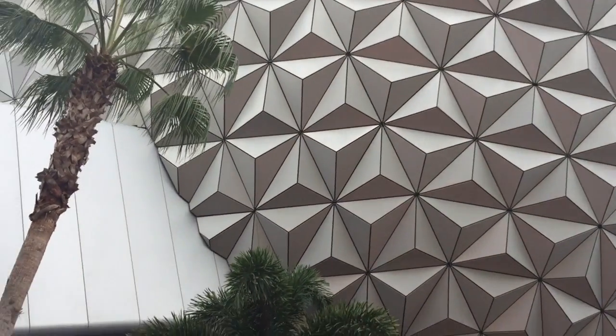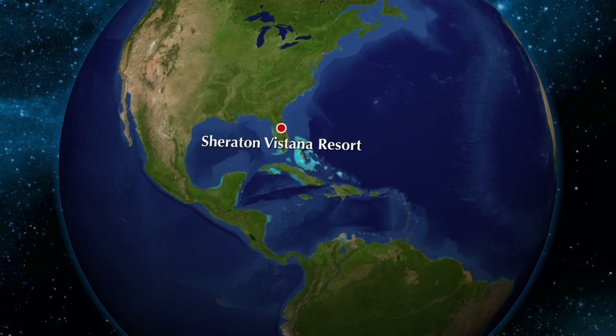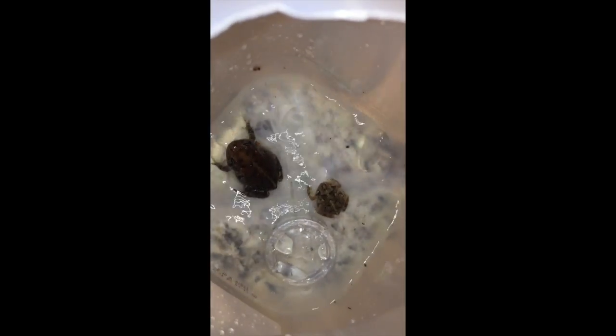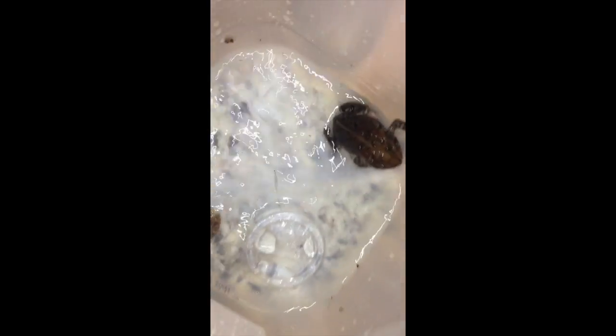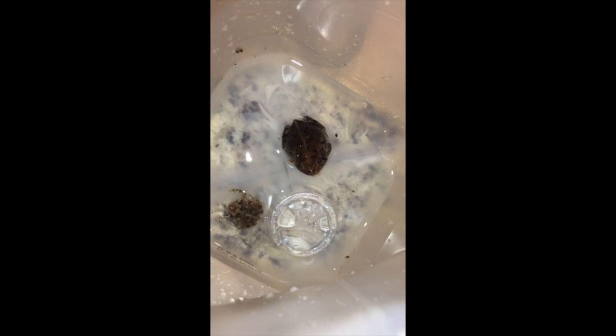So now we are leaving Epcot. So let's return to the hotel. Alright guys, so we just got more frogs, and look, yesterday we got a medium-sized and a small-sized. Today is the exact opposite, because we got a medium-sized and a large-sized. Wow. Interesting. And cute at the same time.